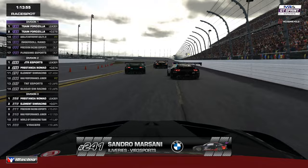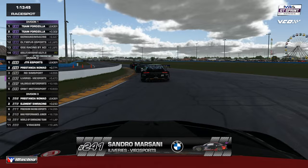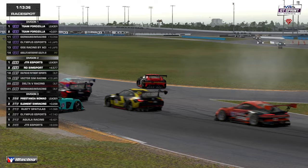That's overall in the field. That opens up the door for the Division 3 lead. Marcus Fox can't get around. Go back to single file. Element Sim Racing Fire, meanwhile, has just been awarded a penalty. So one of the Element Sim Racing cars not having a race of days now. Oh! Trouble! Oh, and it's right in front of that pack!